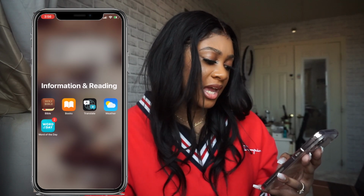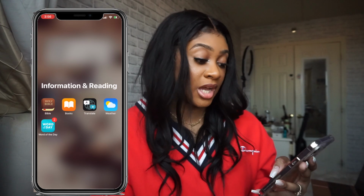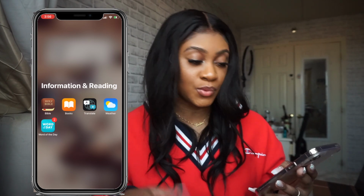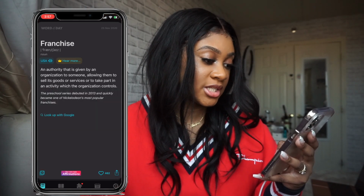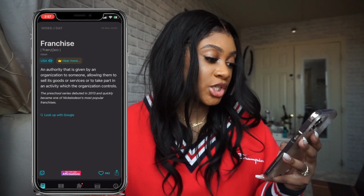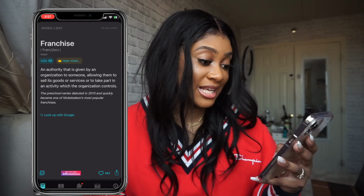Then books that came with it. Translate is like Google Translate, but not Google Translate. The weather, and then the word of the day. Let's see what today's word of the day is. Okay, franchise. An authority that is given by an organization to someone, allowing it to sell its goods or services or take part in an activity which the organization controls.